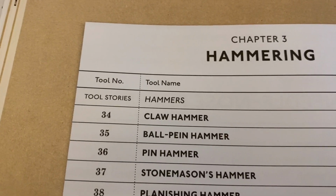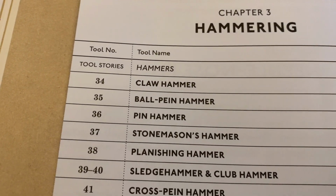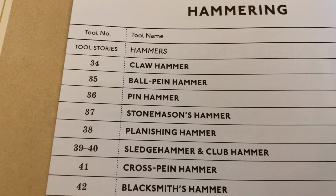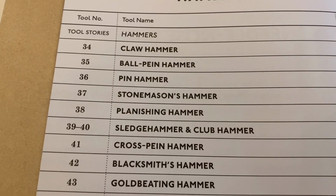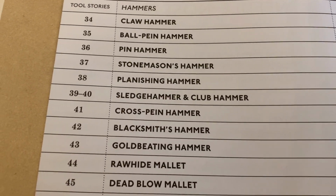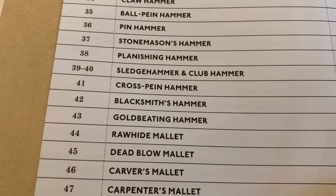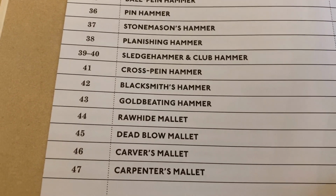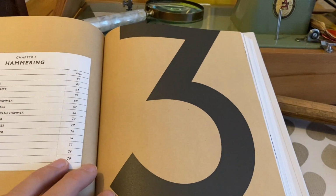Hammers: claw hammer, ball peen hammer, pin hammer, stonemason's hammer, plastering hammer, sledgehammer and club hammer, cross peen hammer, blacksmith's hammer, gold beating hammer, rawhide mallet, dead blow mallet, curved mallet, and carpenter's mallet. That's in chapter 3. Chapter 4.